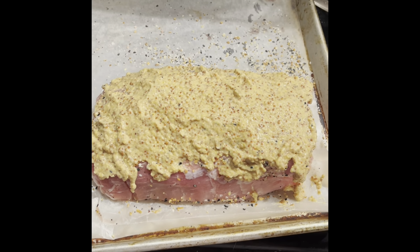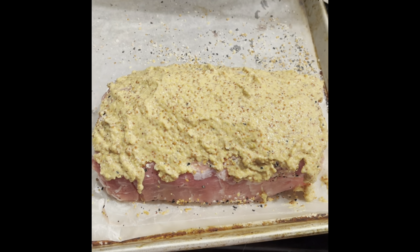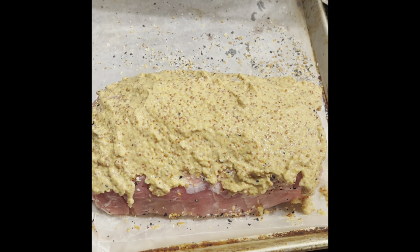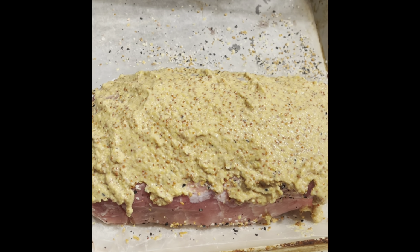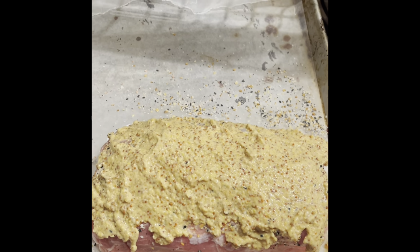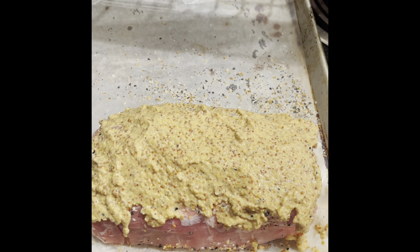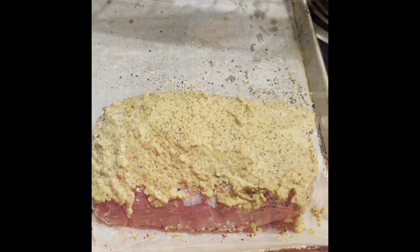As you see here, I kind of iced the top of the pork loin with the mustard just to give it a nice little even look. Now I'm going to do the cabbage on the other side of the roasting pan so that it doesn't touch the raw pork, and then place it in a 400-degree oven and let it cook for about 25 to 35 minutes.